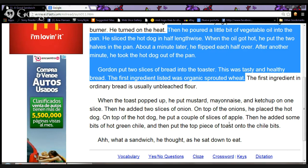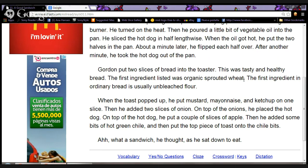Okay. One more time. Try that, wheat. Wheat. Okay, very good. All right, let's go to Gordon right here. Gordon. Okay, nice. Next, we have the word flipped, short I, flipped. Okay, good. This word here is halves. Yeah, so that L is silent, halves. And our last word here is sliced. Okay, use an unvoiced S. Sliced. Good. Nice job.